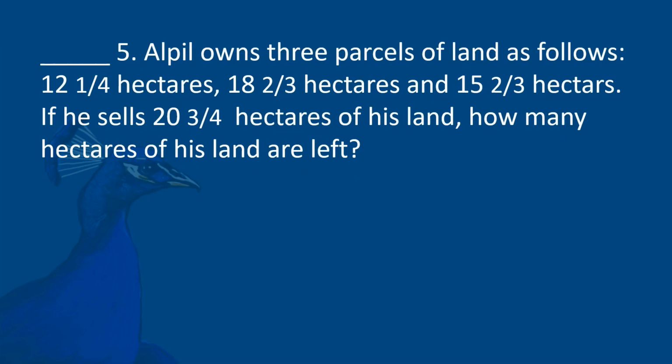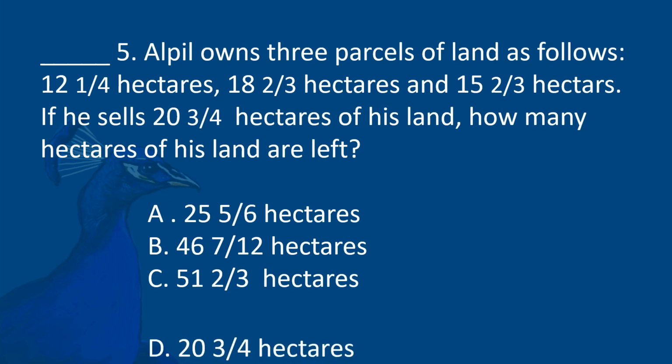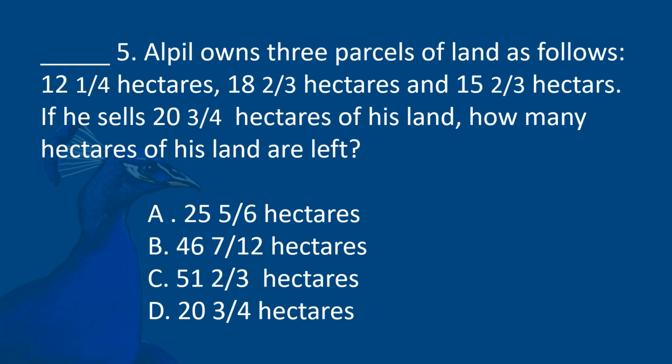Arvin owns 3 parcels of land as follows: 12 and 1/4 hectares, 18 and 2/3 hectares, and 15 and 2/3 hectares. If he sells 20 and 3/4 hectares of his land, how many hectares of his land are left? A. 25 and 5/6 hectares. B. 46 and 7/12 hectares. C. 51 and 2/3 hectares. D. 20 and 3/4 hectares.